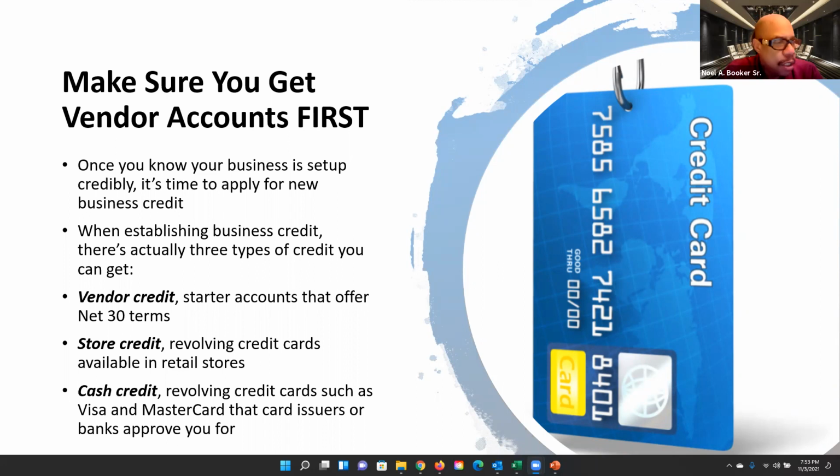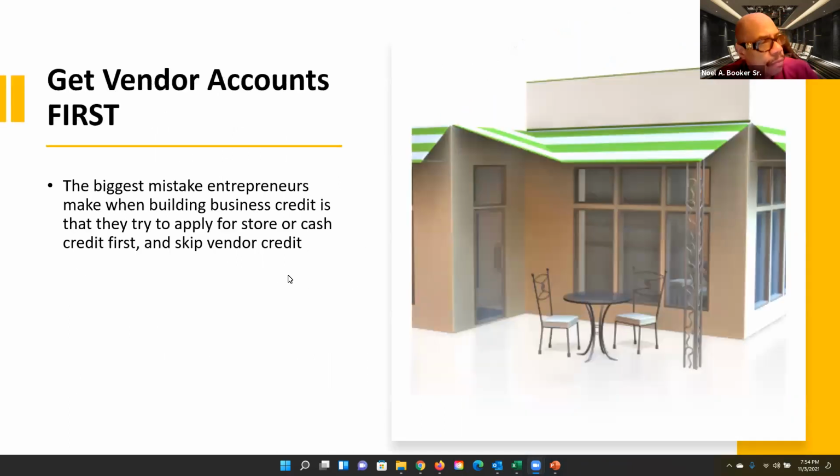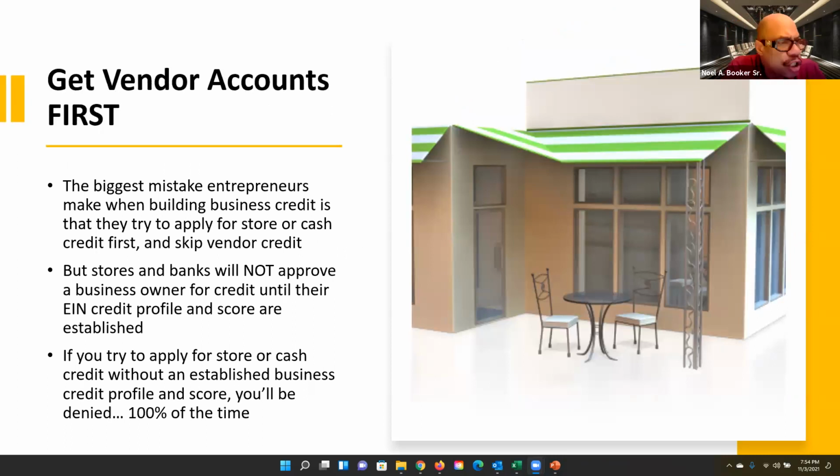So there's 3 levels, and you can't just jump to the 3rd one. This is like a step-by-step process. You can't skip steps. You've got to get the vendor credit first, right? Then you can get some revolving credit. And then you can get some cash credit cards, okay? Step-by-step process. Each step is needed for the next step. There's no skipping steps, okay? The biggest mistake entrepreneurs make when building business credit is that they try to apply for store credit or cash credit first and skip the vendor credit. See, the net 30s, the vendor credit, that's needed. You need to do that, right?